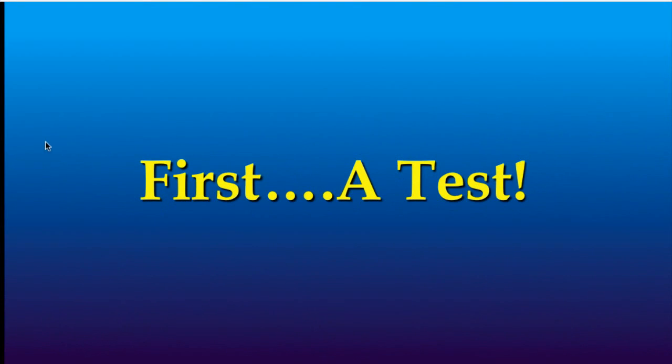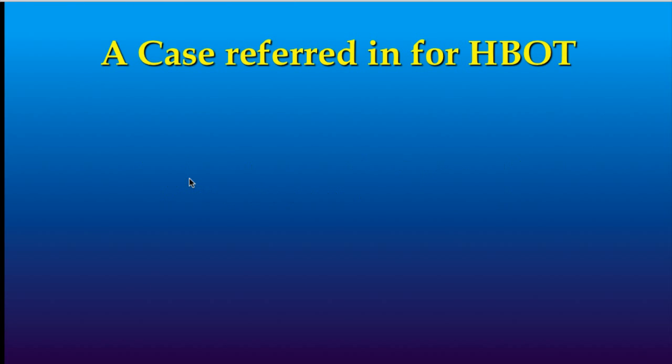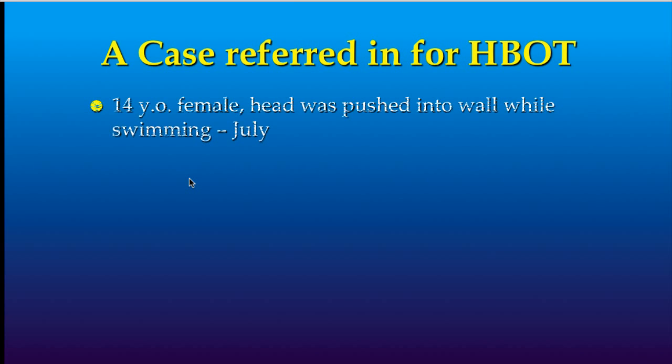So it is easy to miss something you're not looking for. And I think this is very key for Lyme disease because it's difficult. It shows up in many different ways. So if a doctor isn't trained what to look for, they're going to miss it. So I want to talk first, after our test here, about a case that came to me a few years back for hyperbaric oxygen therapy.